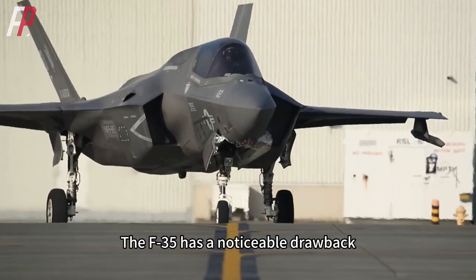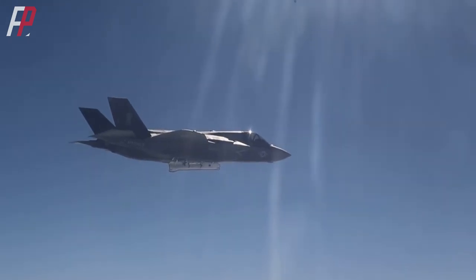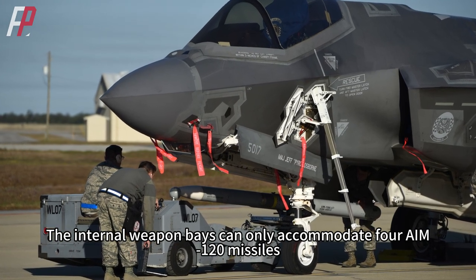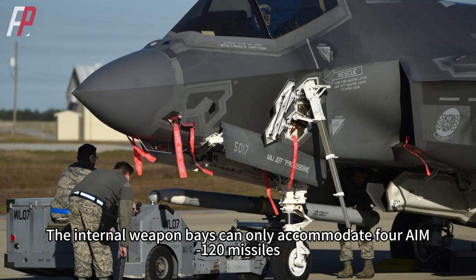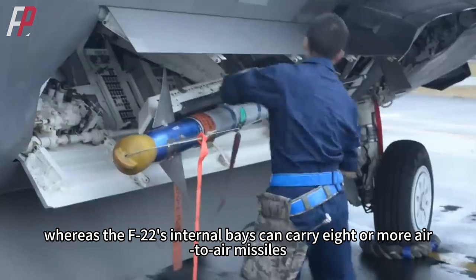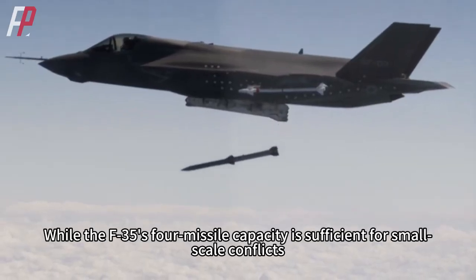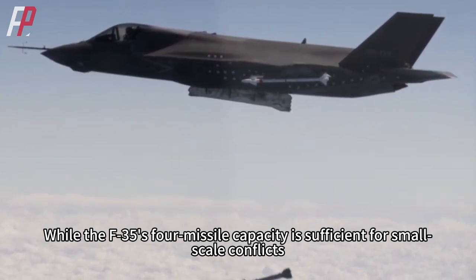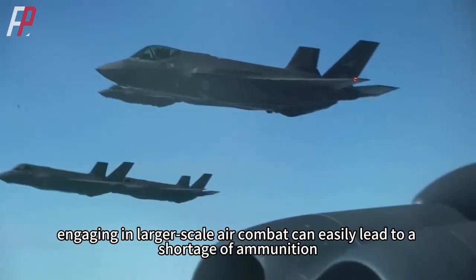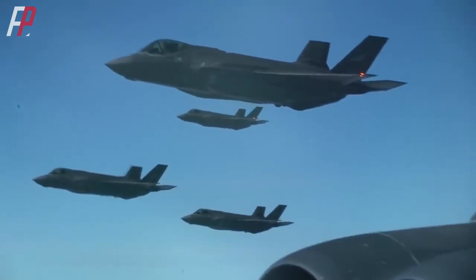The F-35 has a noticeable drawback, which is its limited payload capacity. The internal weapon bays can only accommodate 4 AIM-120 missiles, whereas the F-22's internal bays can carry 8 or more air-to-air missiles. While the F-35's 4 missile capacity is sufficient for small-scale conflicts, engaging in larger-scale air combat can easily lead to a shortage of ammunition.